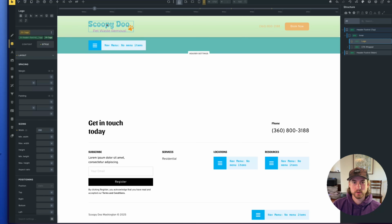I do want to redo this logo eventually. I want to put a dog or something in here, but this was just what I could do in about 30 seconds. So we're just going to keep it for now. We can always replace it. It's only going here and probably in the footer somewhere, so only a couple locations to replace that.